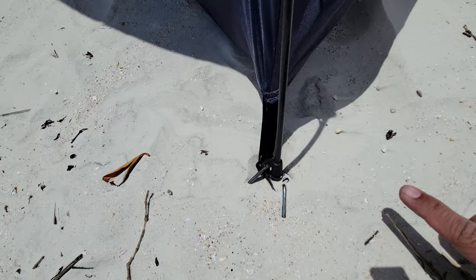All right, so I finally managed to get my camping site set up. I had to put two metal stakes down. It was too damn windy. I had to use two of them because it wouldn't stay put.